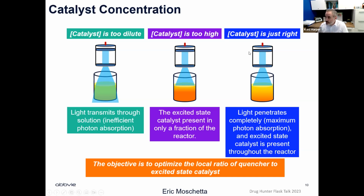Whereas if you adjust your catalyst concentration to the Goldilocks setting, right, the just right setting, where you would use Beer's law to understand how deep you're penetrating into the solution, then you're getting all the photons absorbed, or you can design it to absorb all of the photons. And in the same vein, you can also adjust your depth based off of that concentration. So now you can tune the reactor and the catalyst concentration back and forth.